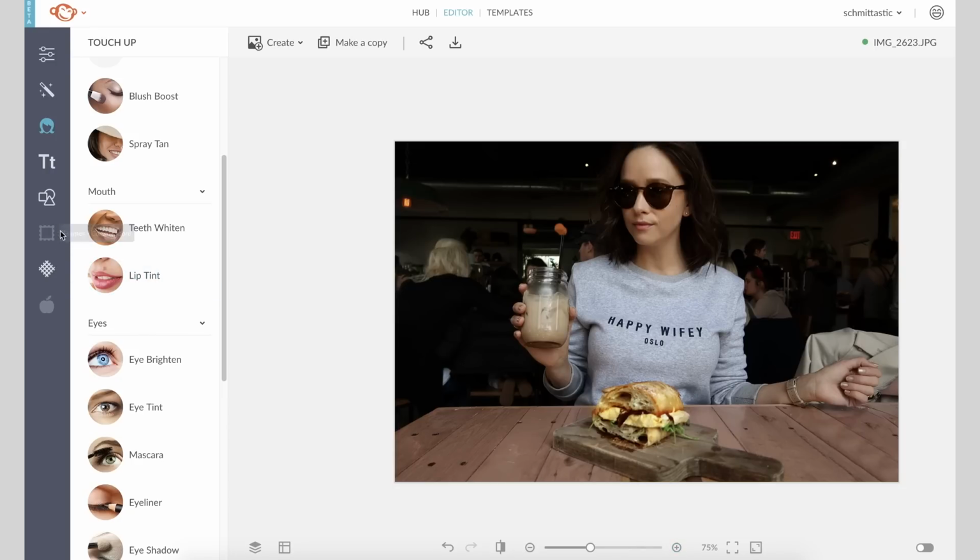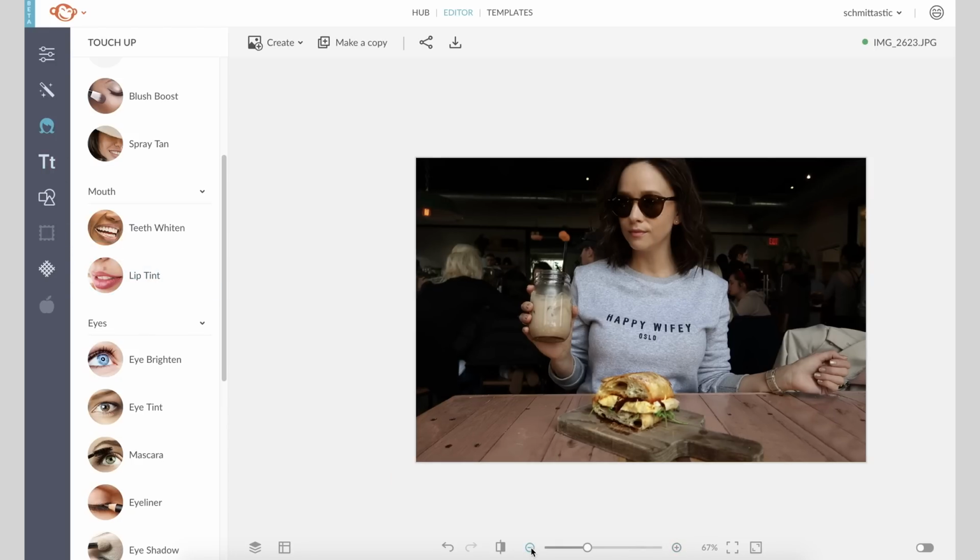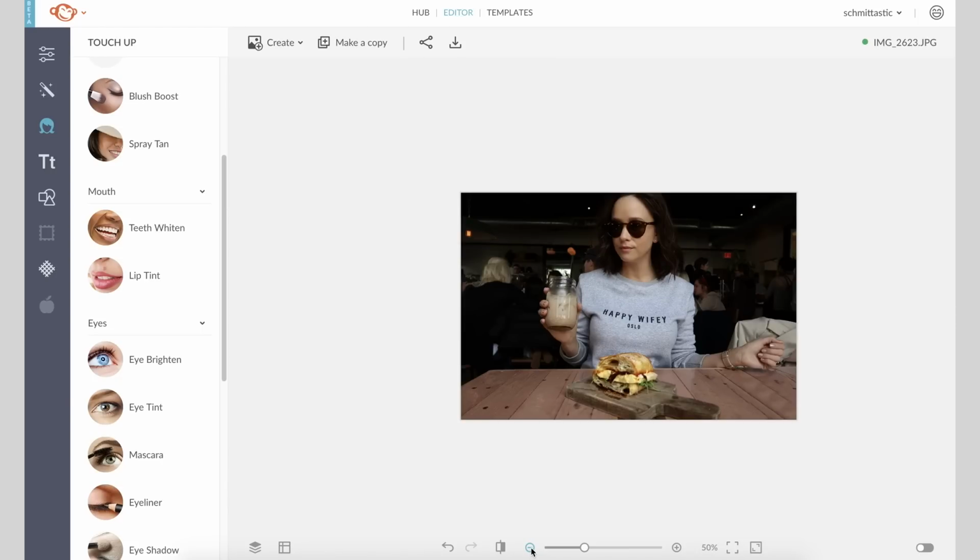The other thing I want to do now is pare down the colors in the background. There's people's faces, there are some exit signs and things like that, and we really don't want that much stuff competing with the foreground of the photo.